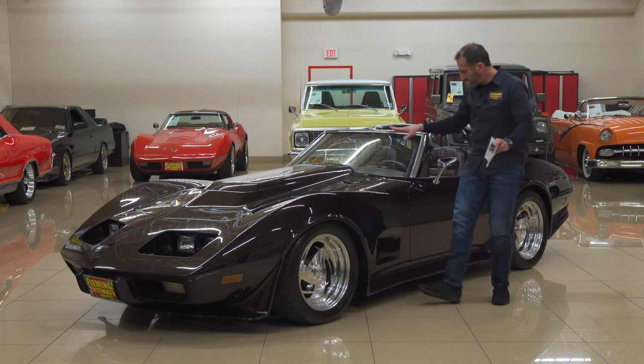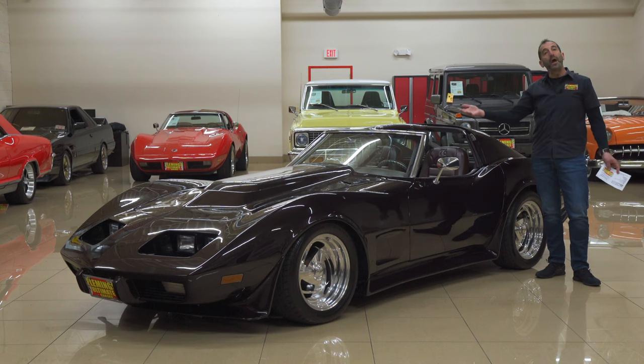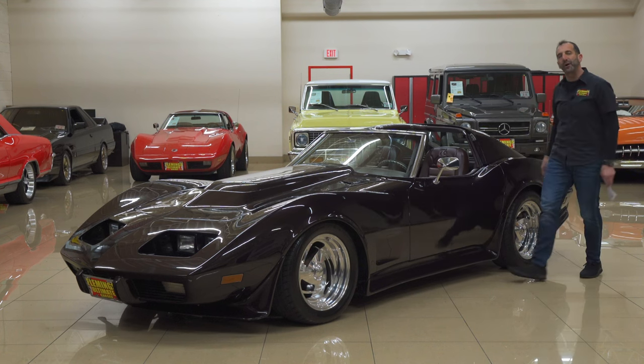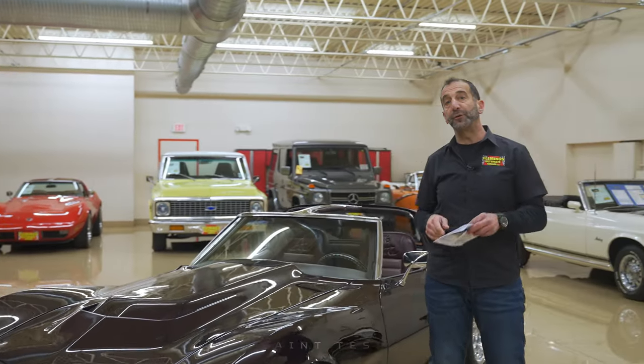But anyway, this part right here is just so well done. Door handles have been shaved, right? And walking back we're seeing all kinds of, well, you know what? We're gonna head to the back of the car in just a minute, but let's go ahead and do our paint test right now. All right, so we're gonna do our paint test.